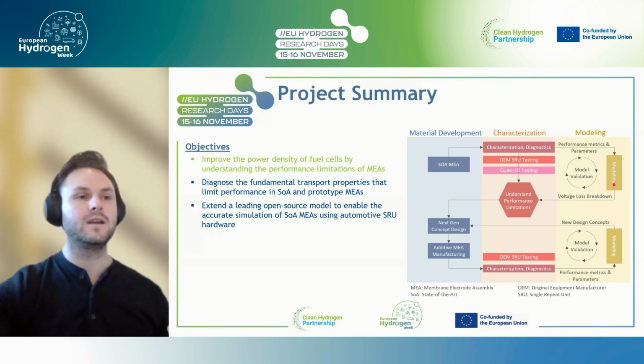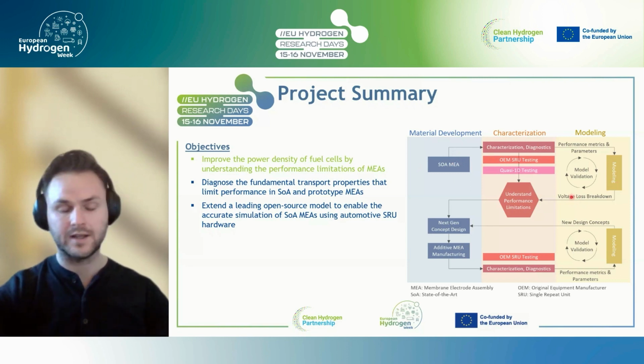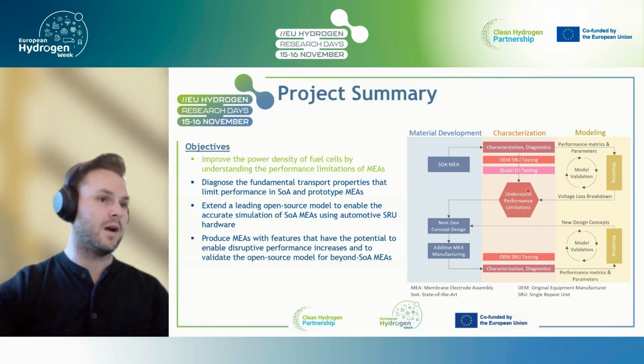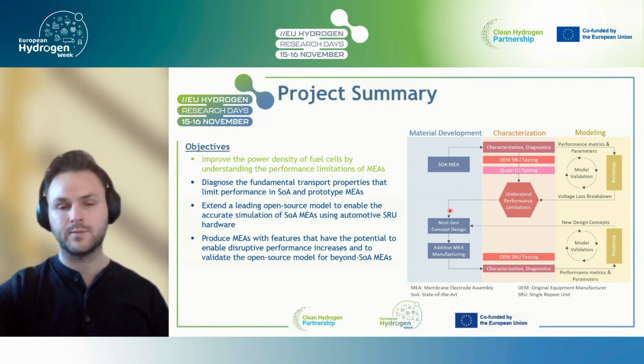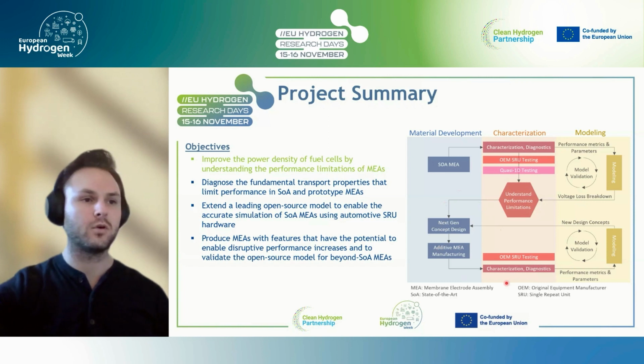And then the model gave us the voltage loss breakdown, told us, okay, which components are really contributing to performance in which layers. And that led to an initial understanding of the performance limitations. And then based on these initial understandings, we were able to then go back to the drawing board in the material development column and develop a sort of second generation of materials. And then we repeat that process.